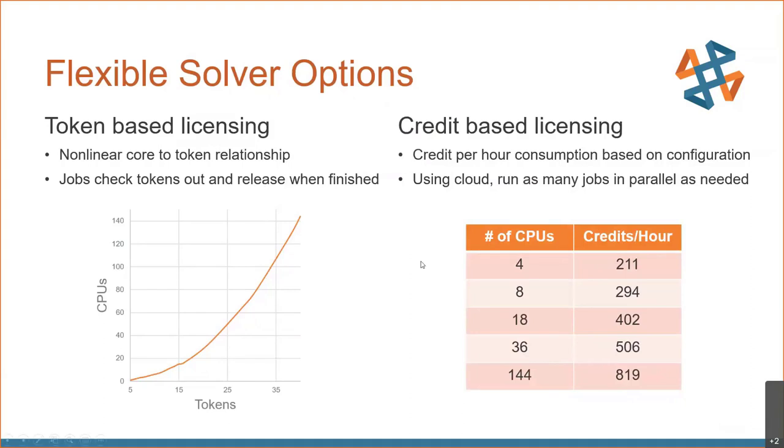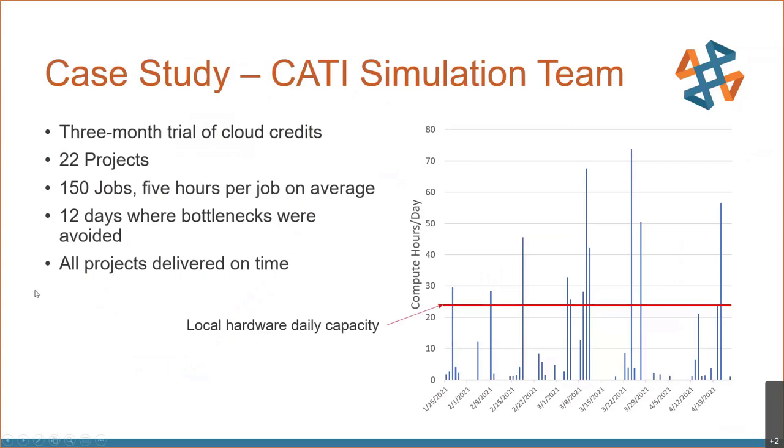So this is very exciting. We actually, as a case study of our own simulation team, switched over to this for our own consulting use. And you can see on a handful of days, we did relieve ourselves of bottlenecks. So we're able to get a lot more work done in the same amount of time compared to a traditional token licensing scheme. So very exciting technology that is available again on the platform.